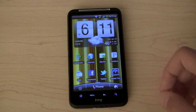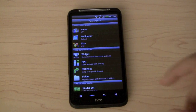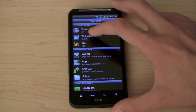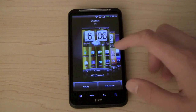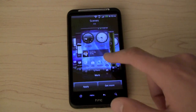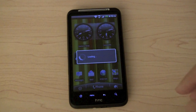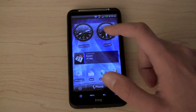Also, you get this whole different design overlay on Android. And a really cool thing about HTC Sense is they've added personalization options. When you're on the home screen, you can click this personalize button, and you get some options including scenes, wallpapers, and skins. What scenes are, pretty much you can select a different scene, so it's a different design each time. Let's say this one looks kind of cool. They're pretty much like preset widget setups and backgrounds and everything. So if you don't want to have to take the time to do it yourself, here we are.